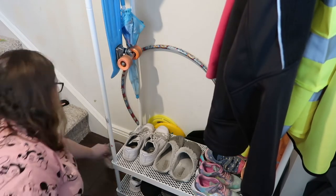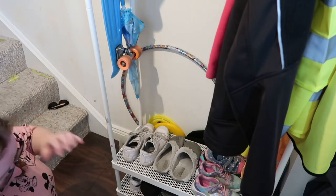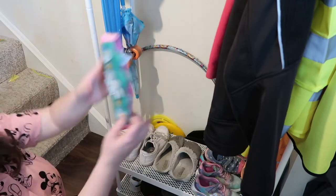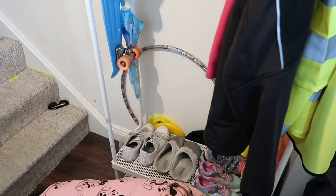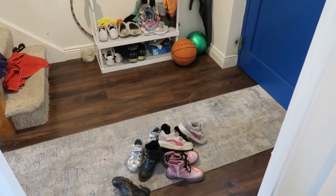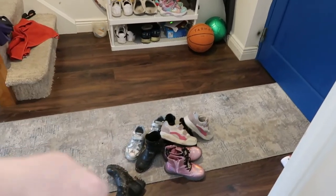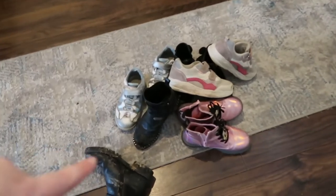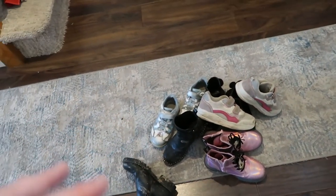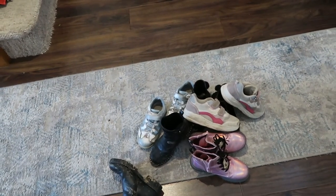Stay there. I'm not sure. We have stuff like this down there, like that can go back up the stairs. This ball belongs to those bats. So you can see this is the pile of shoes I was talking about. There's a number of boots there which are in pretty good condition. So I think if I just clean them up, I'll be able to donate them to somebody.